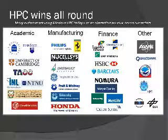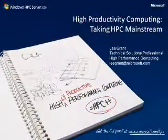Everybody, my name is Lee Grant, and I am a technical solutions professional in the high-performance computing group at Microsoft. How many folks knew that Microsoft has a high-performance solution? Well, we pretty much all do.